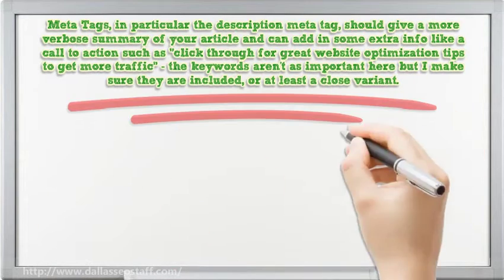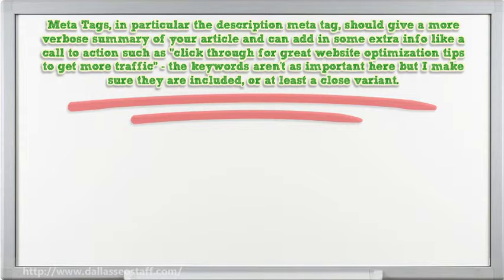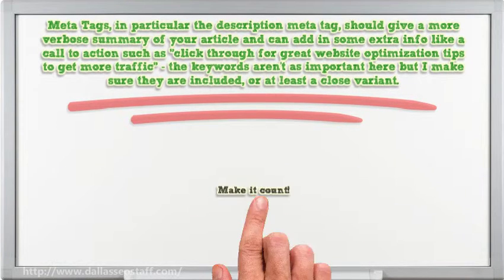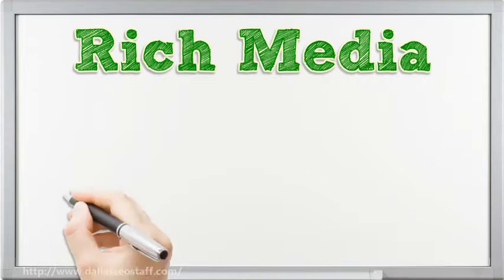Meta tags, in particular the description meta tag, should give a more verbose summary of your article and can add in some extra info like a call to action, such as click-through for great website optimization tips to get more traffic. The keywords aren't as important here, but I make sure they are included, or at least a close variant. Although the search engines can change the display to whatever they want, title tags and meta description tags are what you're suggesting they display in search results, so this is your very first interaction with a potential customer. Make it count.